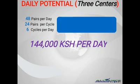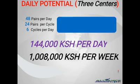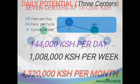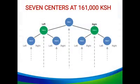Now, someone may want to invest big. He or she invests with 7 accounts. With 7 accounts, you shall invest 161,000 Kenya shillings, like that, with 7 centers. And you get 7 accounts. You shall have your first account, second account, 3rd account, 4th account, 5th, 6th, and 7th.